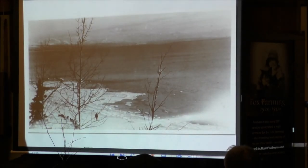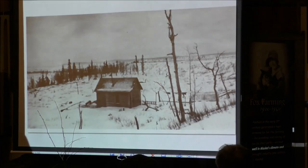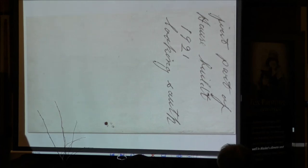This is from Fox. This is up on Tustamina. That's Tom O'Dale and his dog team down there. I heard a lot of people went hungry here back then. If they followed the moose season... This is Ed Lovedahl. Don't know what he did with his babies there. I don't know exactly where that was.